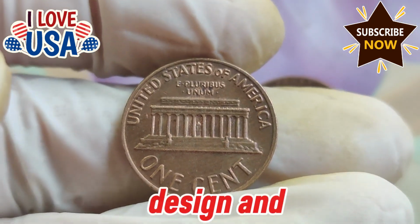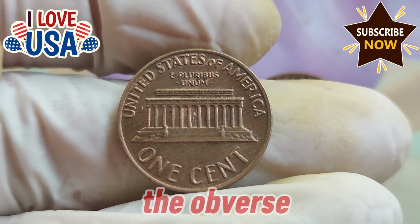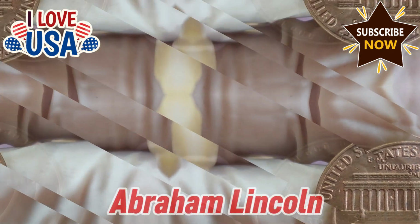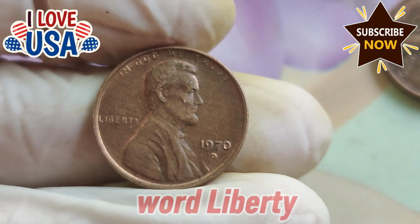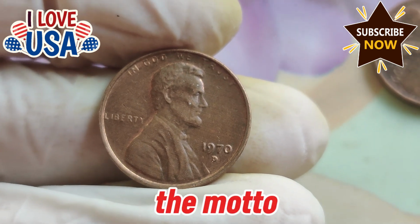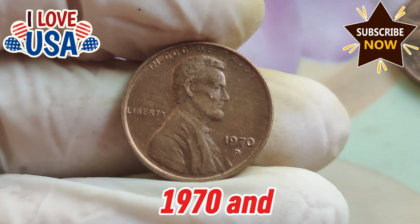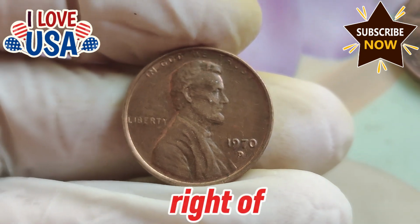Part 2. The coin design and specifications. The obverse of the 1970 penny features the iconic bust of Abraham Lincoln facing right, with the word Liberty on the left and the motto "In God We Trust" arching above. The date 1970 and the Denver Mint mark D appear to the right of Lincoln's profile.